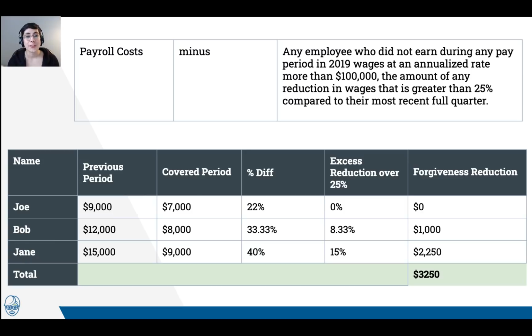And in this example, I have 3 employees. I have Joe, Bob, and Jane. Joe was paid $9,000 in our previous quarter, but this quarter they were paid $7,000. So that's a $2,000 difference, which is 22%, which does not go over the 25% excess reduction maximum. And then Bob used to make $12,000. Now he makes $8,000. So that's a 33% difference. So he is 8.33% over the 25% max. So in this case, I'm going to take 8.33% and multiply that by 12,000, so the previous period, which gives me their $1,000 forgiveness reduction.